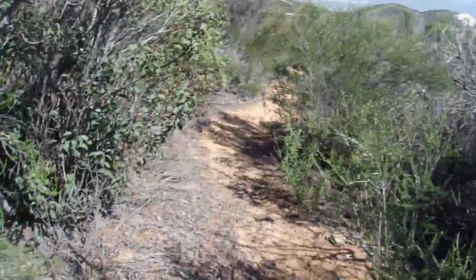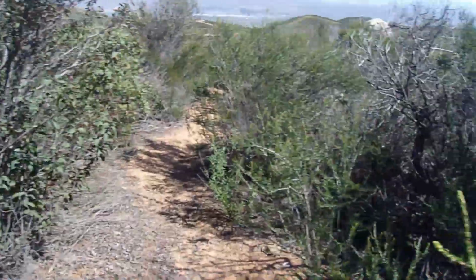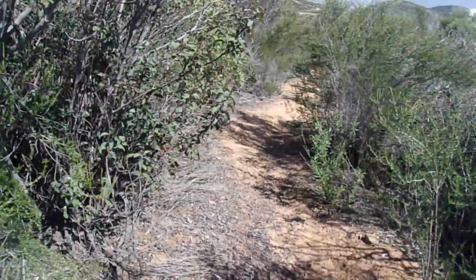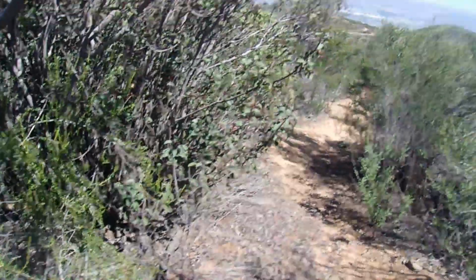Hello, this is Brian again. I've only come up a short distance. But after a short amount of time on the San Mateo Peak Trail, the trail gets kind of rutted, so your footing might be a little awkward. So just watch your step.